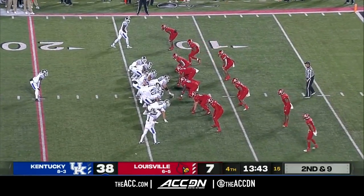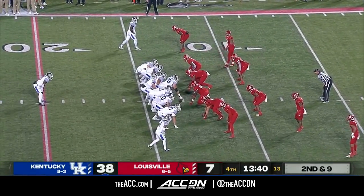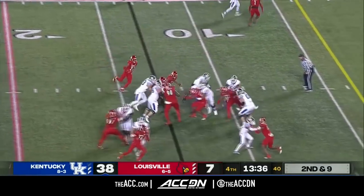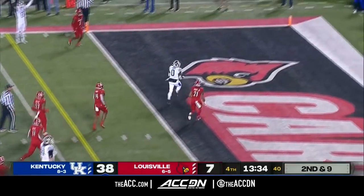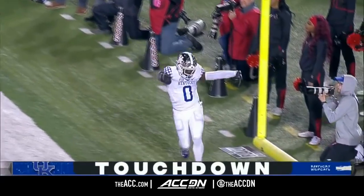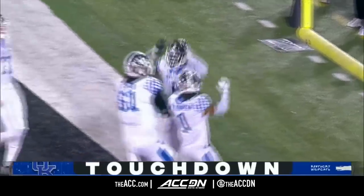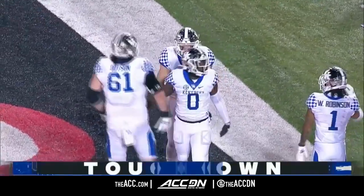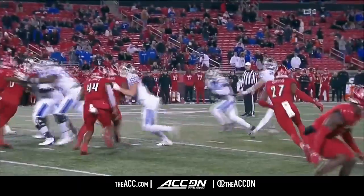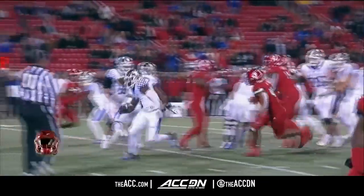And I mean, you think about that pairing of Liam Cohen and Will Levis, and then Wandale Robinson can come back as well. Smoke's going to score. And Cavassier Smoke can come back. Chris Rodriguez can come back. I mean, when you look in terms of offensive weapons, this Kentucky team, they're just going to be reloaded again next year. Smoke finishes it off. Oh, wow.